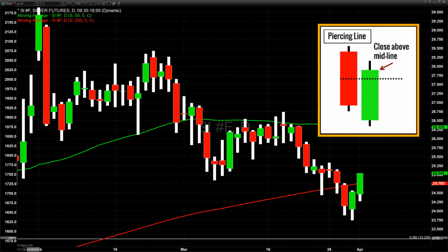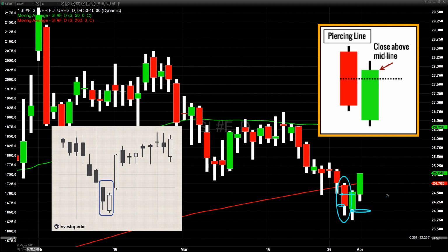A piercing line is simply defined as, after a downtrend, you get a large red candle, that would be this candle right here, and that is followed by a green candle that opens below the closing price of the red candle, which would be this line right here, and then closes at or above the midpoint of the prior candle. We can certainly say that we've met that criteria. That must be followed by a confirming candle, which should be a long green candle: higher high, higher close, higher low.